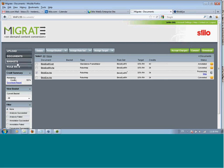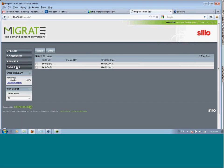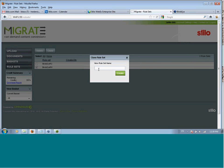So while it's doing that, it doesn't take very long, but nevertheless, let's have a quick look at what else you can do with this. As I said, it gives you a default rule set to begin with. You may find that you want to actually create another rule set and modify it for a different family of documents. So you can simply go in here to your rule sets page, and you can own your rule set. We'll give it a new name.